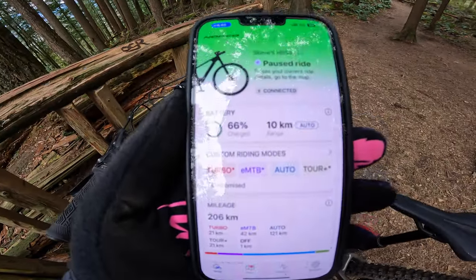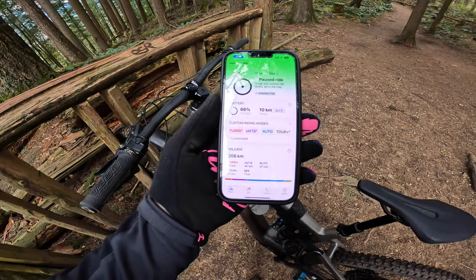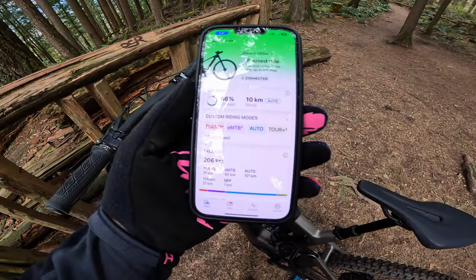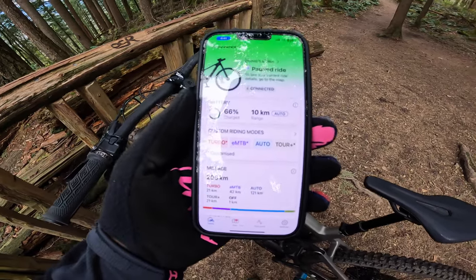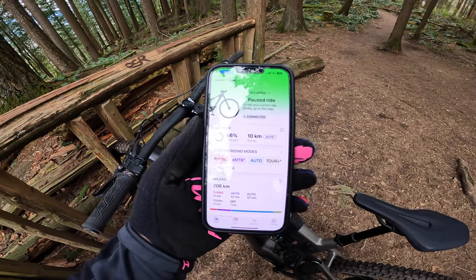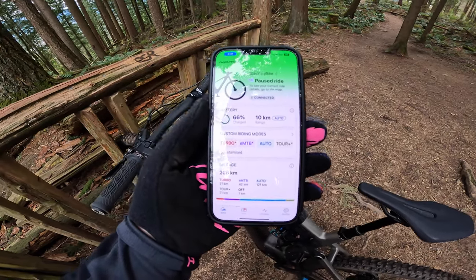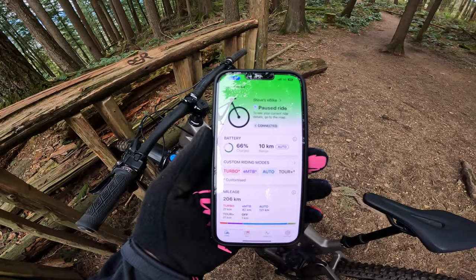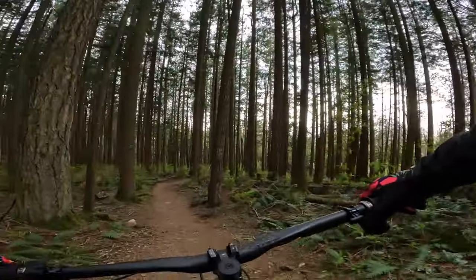And over on the Flow app it's saying I've got about 66% of my battery still remaining. It's estimating in the current mode I'm going to get about another 10K of riding out of this. But I think that's because it's factoring in all I've done is climb. So I think I'm definitely going to get more than 10K. But we'll see. Here we go. Time to go down. Okay, let's go down.